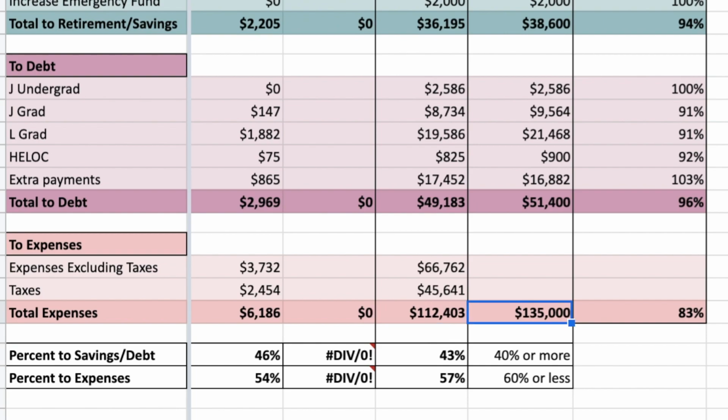Oh, and I forgot to say, our total expenses year to date so far, including taxes, is $112,403, and our goal is to keep it under $135,000. So we are only 83% of the way there. As long as we stay under 100%, we'll have met that goal. And if we can stay enough under that goal, then we have extra to put towards our other financial goals.